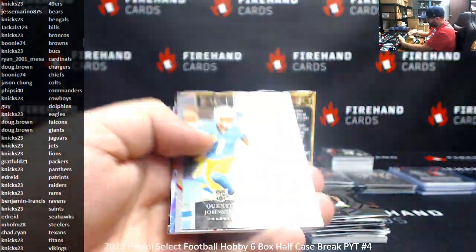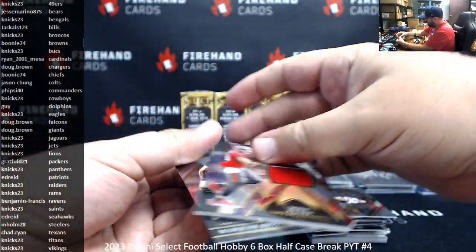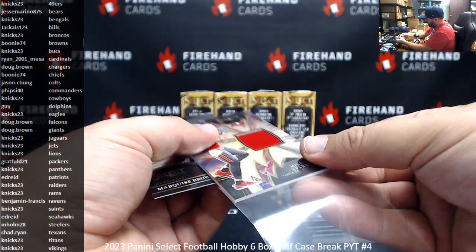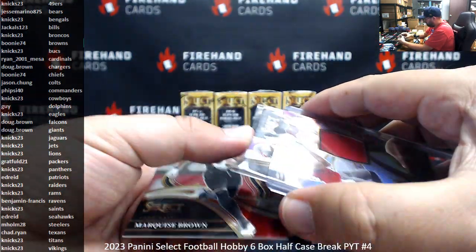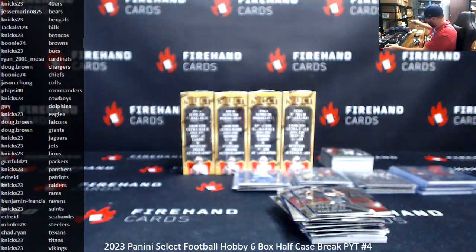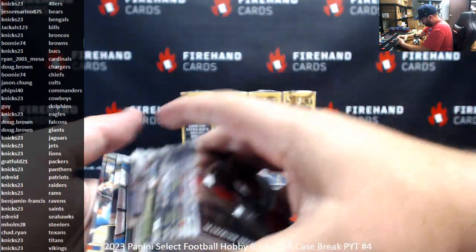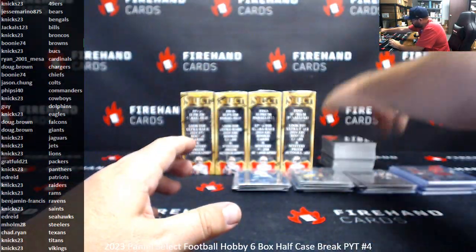Quentin Johnston, silver rookie Chargers. Mike Evans for the Buccaneers, got a Sparks memorabilia here, going to Knicks 23. I believe this is the base version of 99. And it is. Okay. All right, that's two. Box three.